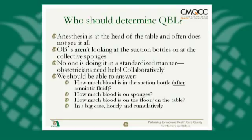Again, it's okay to need help to quantify the blood loss, because after all, we're taking care of a patient and we have anesthesia helping, we have nursing helping. I don't think it's unreasonable to have all of the people taking care of the patient assisting in determining how much blood the patient lost. But again, we just have to get comfortable with that new shift in culture.